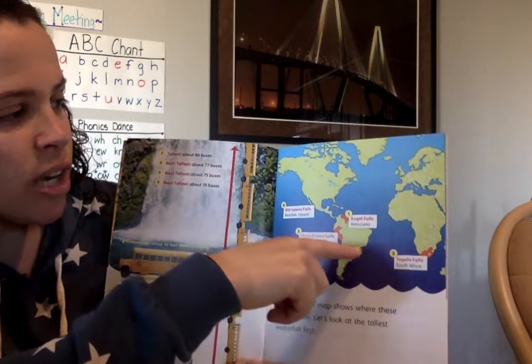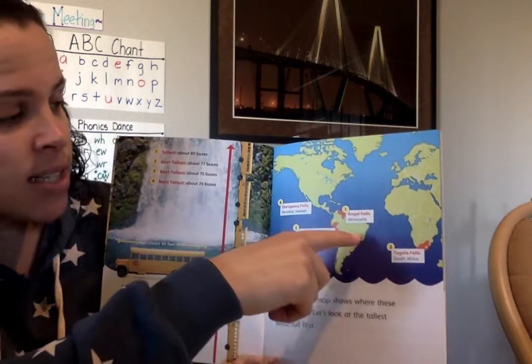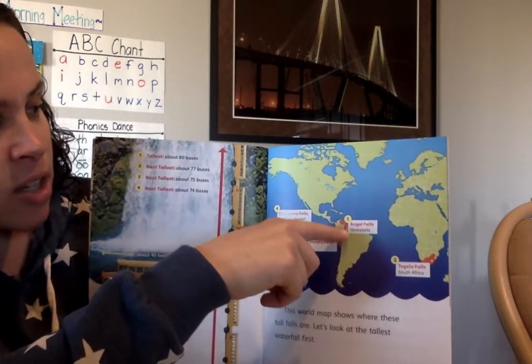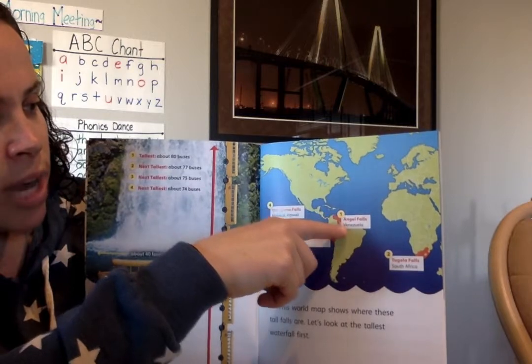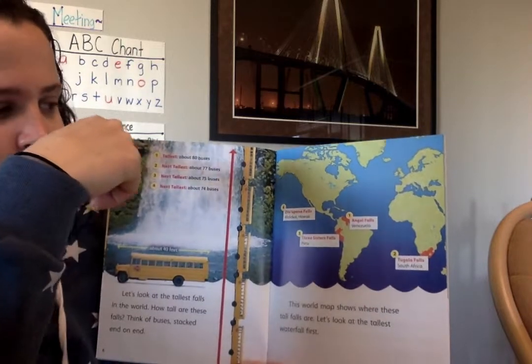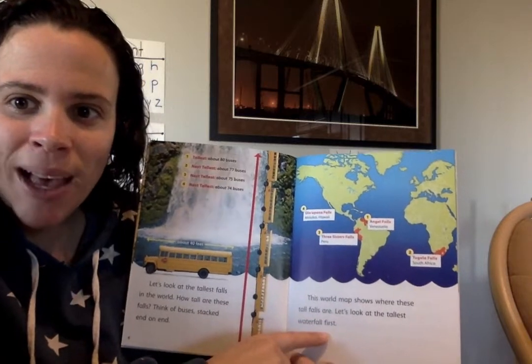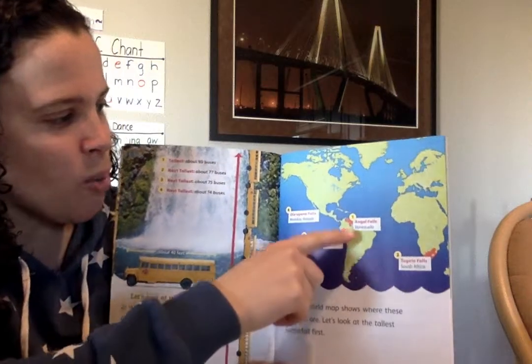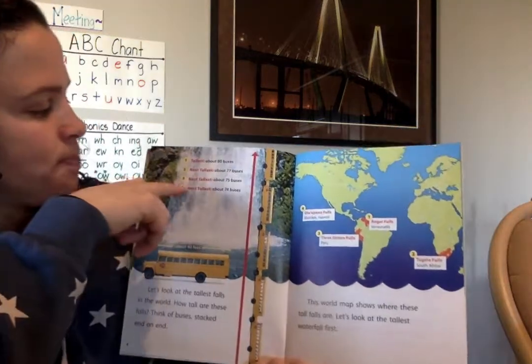Then I'm going to go over here to our picture, our map of the world, of the continents. And it has it colored in. And it says 1. I'm matching it with a number. Angel Falls in Venezuela. Okay, kind of similar to when we did tracking the gingerbread man on our map that you took home. We colored in the country that he was found in.